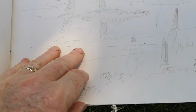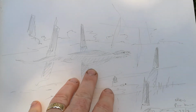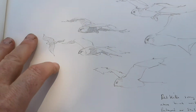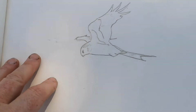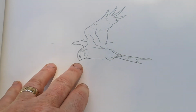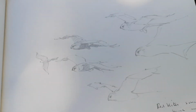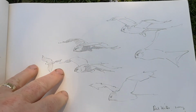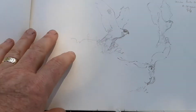Otters in the burn, when I was out ringing near Inchture. Drawings of red kite flying around. This was a more formalised workout of the previous page. I quite often do this. I'll try and get an idea of how the bird's moving around and then kind of solidify it into a pose I can use later.